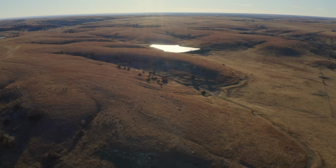Yeah, so profitabilities went up, and it's a whole different world from when I was a kid of what we do. You know, we don't spend hours out there V-blading summer fallow. Now we're just doing crops and checking crops and managing those.